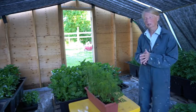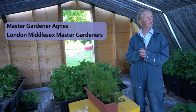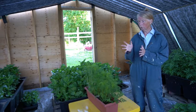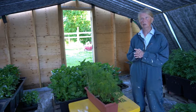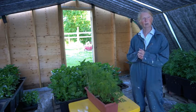Good morning, all. Welcome to the spring 2021 greenhouse. We thought we would put up a greenhouse and grow a few plants for ourselves and for our family due to the rising costs of a lot of things. And if we can grow local and eat local, it's much better for everyone.